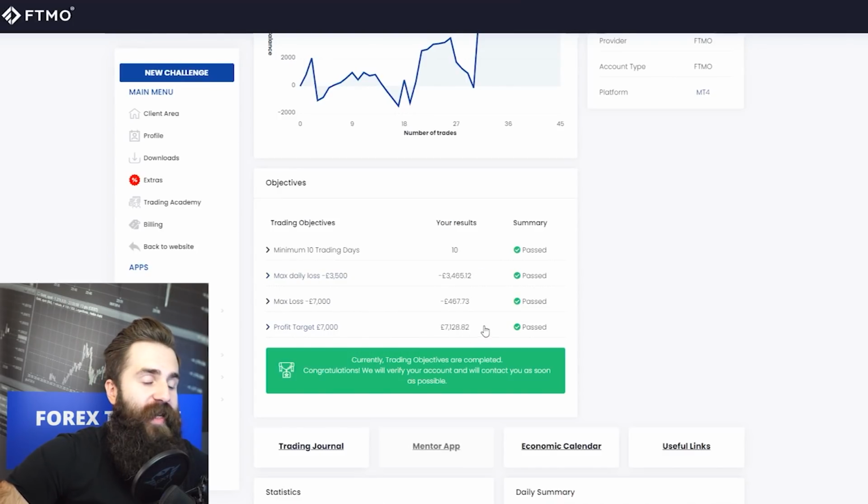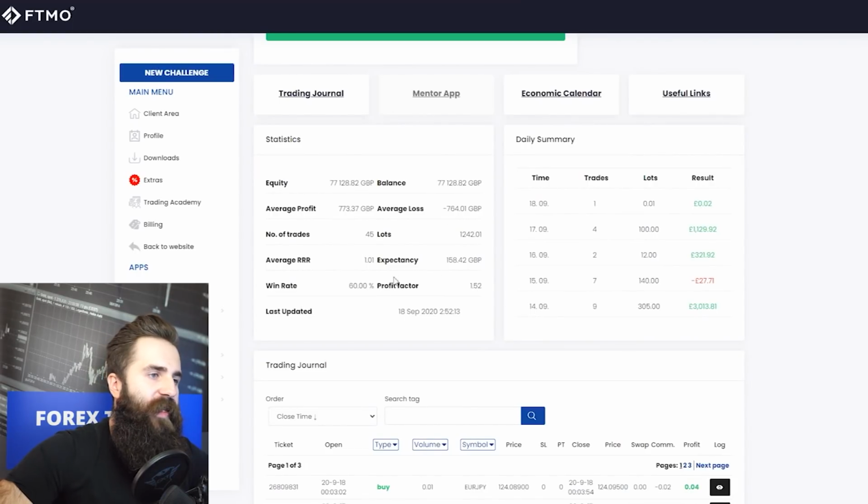The profit target here is finished very nicely. The trader made actually 128 pounds more than he or she was required to do, which is always quite nice, but of course it is not required. Now down here in the statistics you can see that this trader executed just 45 trades, which is kinda in the medium range, I guess, but regarding the lot size, it's actually really huge.